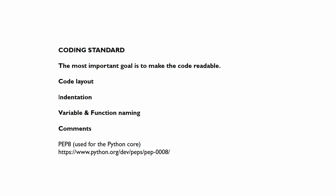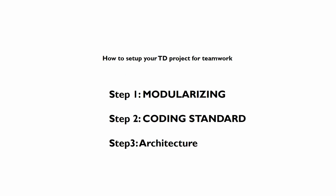Okay, so modularizing and coding standards. Now that we have a coding standard, we know what our modules are because we made them already. We can go to step 3, the architecture. We have all these blocks, but now we want to define what goes in, what comes out, and what each block does. In the end we have a document. It could be as simple as one A4 which describes what everything does, and you can hand it out to everybody: build this.